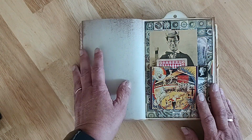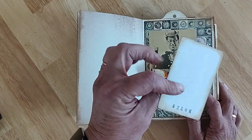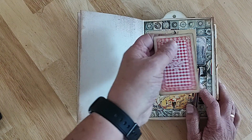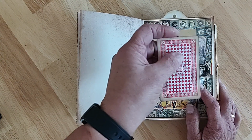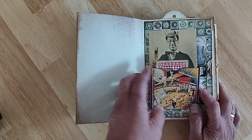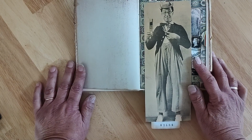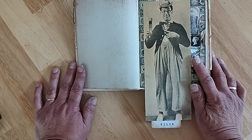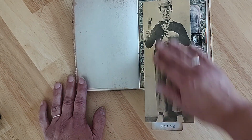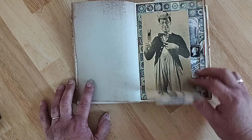The next section here where I have a pocket, I have a playing card, and I put this on the back of the playing card for notes, but I just really like the checkerboard on the backs of the playing card, picture of some circus. When you open it up, you have this actor that I can't remember his name, but I thought he represented the circus a bit.